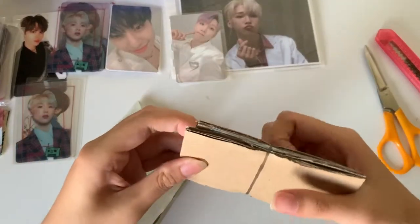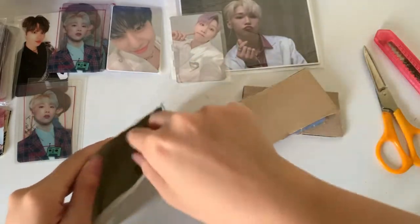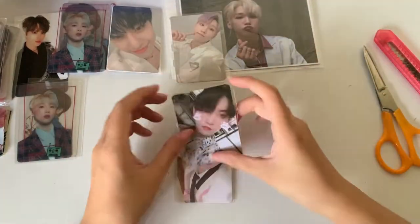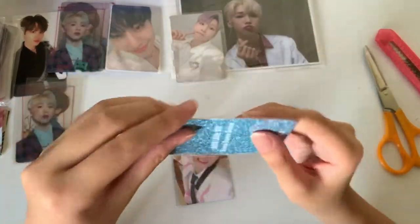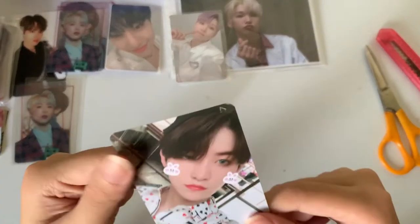Wow, she used a rubber band. Oh my god, they really have very creative ways to package stuff. Oh, but it's my photocards. Oh, okay. So, I bought Hall's PCs before they announced that he was out of the boys. He left the boys, I mean. But yes, this is my broadcast card. Oh my god, it's so pretty. I really wanted this because I felt that he looked really cute in the picture, so yeah.